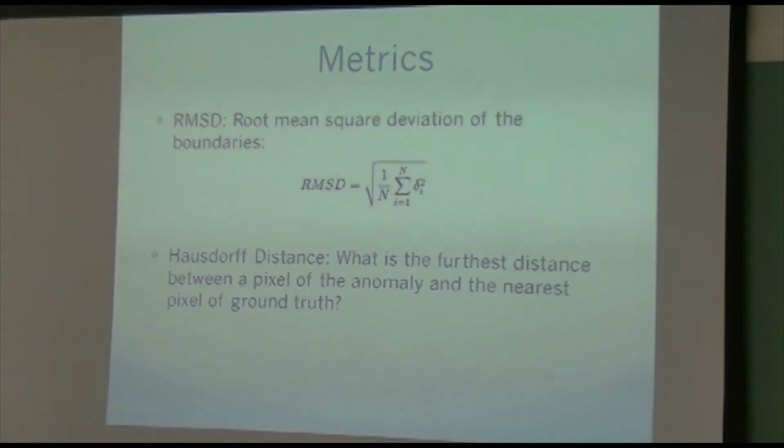We're going to look at the root mean square deviation of the boundaries. That basically means for each pixel along the boundary of what I'm saying is a delamination, how far away is that from a pixel on the boundary of the actual delamination? And then we're going to look at something called Hausdorff Distance, which is basically saying, what is the furthest distance off that we ever were? Between what my algorithm has said is the anomaly, and what we know is the anomaly, what's the furthest distance away that we ever got from the real anomaly?